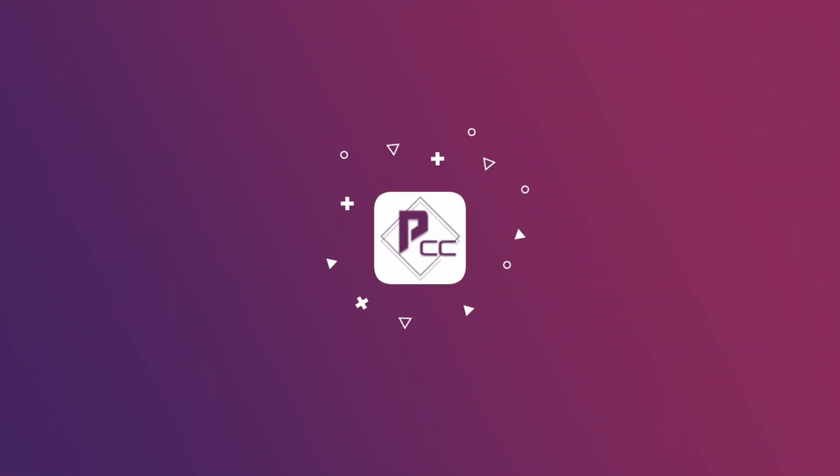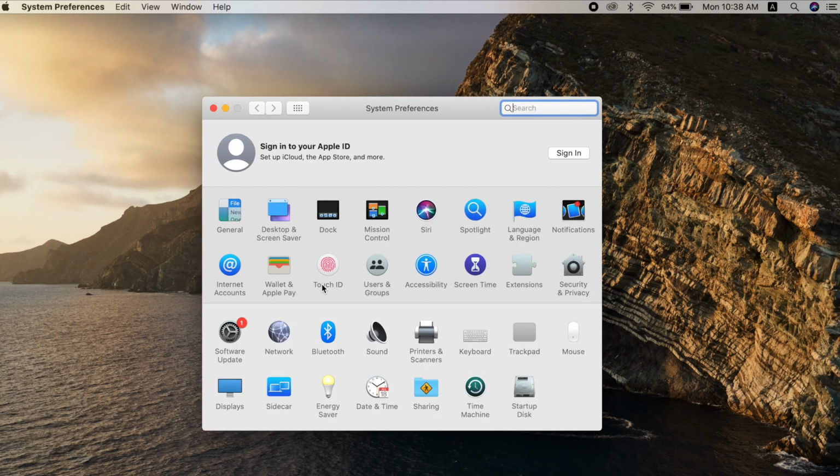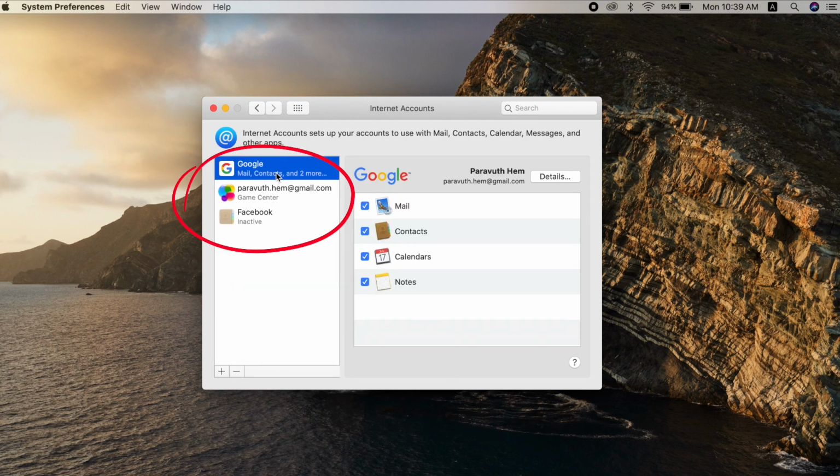Okay, so point number 2, you need to remove all the accounts that you have signed in on your Mac. To remove all the accounts on your Mac, you have to go to System Preferences, then choose Internet Accounts. As you can see on the left here, I still have 2 active accounts. So now I have to remove all of them.